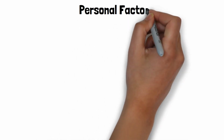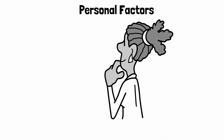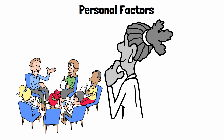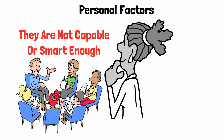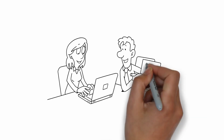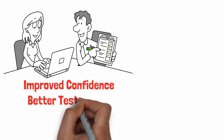Finally, personal factors play a critical role. Low self-confidence can make students doubt their knowledge and skills, affecting their performance. Negative self-talk, where students mentally tell themselves they are not capable or smart enough, directly impacts their emotional and psychological state during tests. Addressing these root causes through targeted strategies can help students manage their anxiety more effectively, leading to improved confidence and better test results.